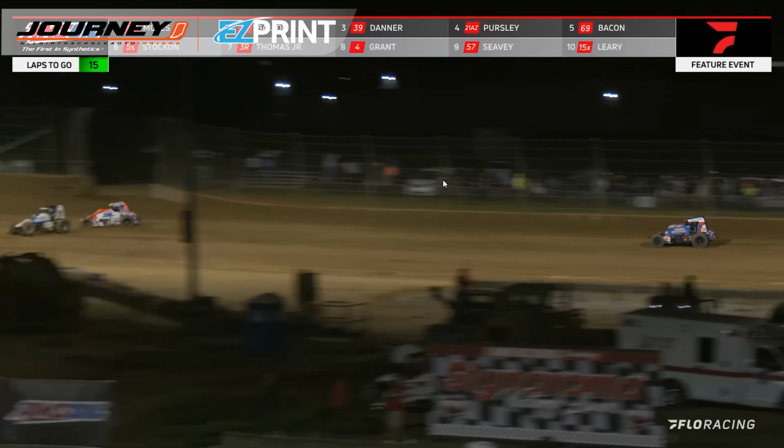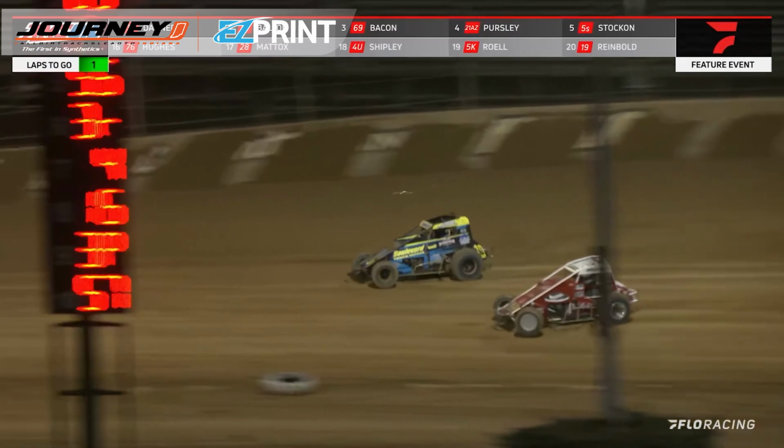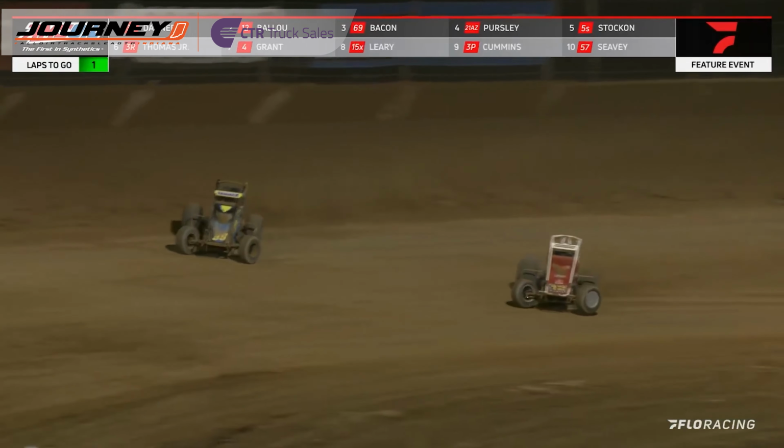Jump and not where you wanted. Dason Pursley running a 900 horsepower pogo stick off of the exit to number 2. That allows Brady Bacon. Robert Blue again down to the bottom side of the speedway. Danner charges onto the backstretch off of the cushion. Final 2 turns coming up as they make their way off into the front straightaway.